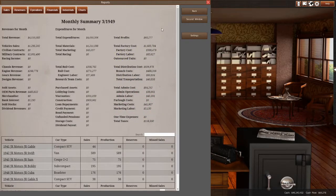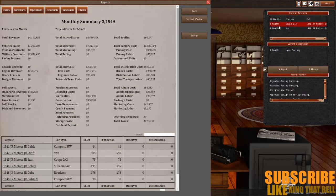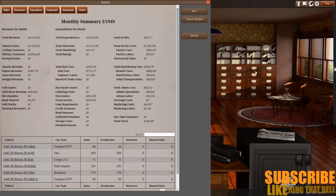Now, as you can see, we are actually making money. Not a lot of money, but a little bit of money. Construction's still around £1 million, which has got 1 month to go. We skipped forward a little bit. I have done a chassis. I'll explain that in a bit. And then we've got 2 months on our coupe, 2+2, and 8 months on our van.